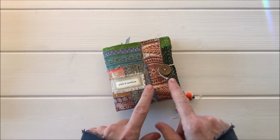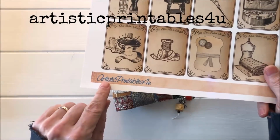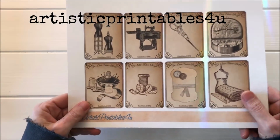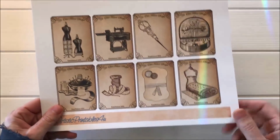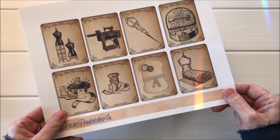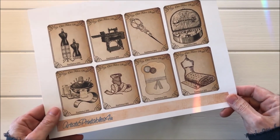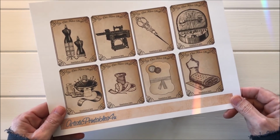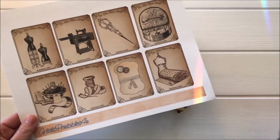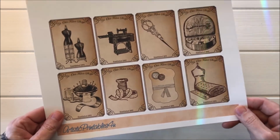The junk journals in here, I actually did a design team project for a friend of mine who has a new Etsy shop. Her name is Marge, and the name of her Etsy shop is Artistic Principles for You. And I'll link that below the video. She's got some wonderful journaling cards and sewing themed journal kit and just a number of really neat things in there. I'm planning to use her farm kitchen stuff in a cookbook project, a couple of journals down the road. So just adorable stuff there. Wonderful digi, so definitely check that out.